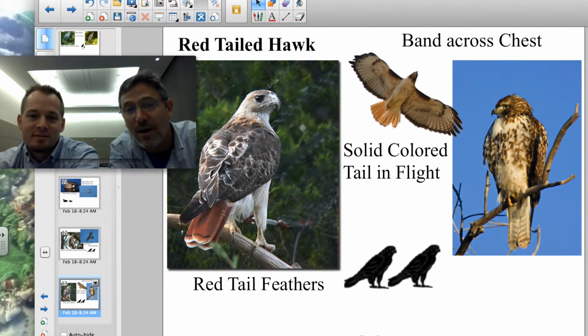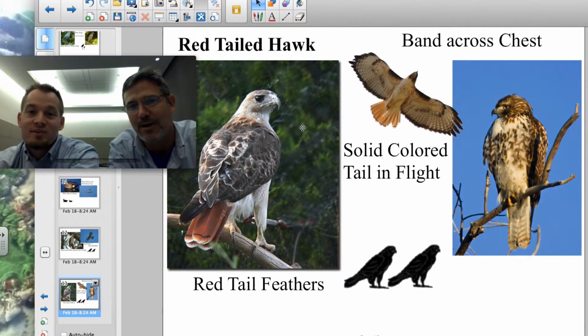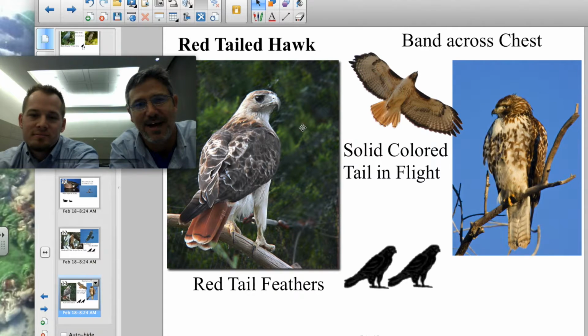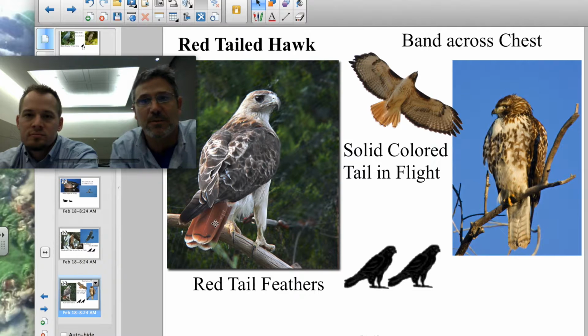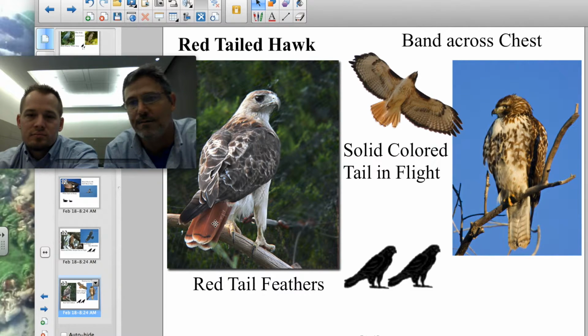Okay, red-tailed hawk. The most common diurnal bird of prey in the area, and as you can imagine, it got its name because it has red tail feathers. So if you see a hawk flying around campus or where you live, it's probably one of two hawks: either this one, the red-tailed hawk, or the red-shouldered hawk. That's why we chose them and put them in our list this year.